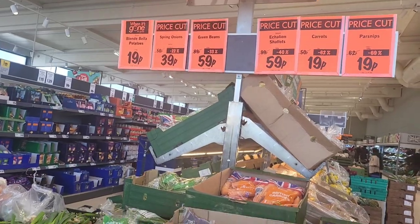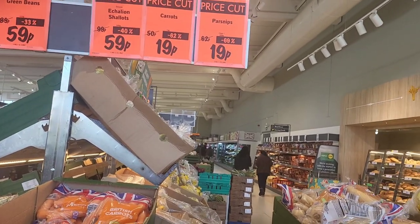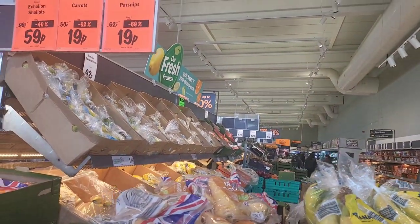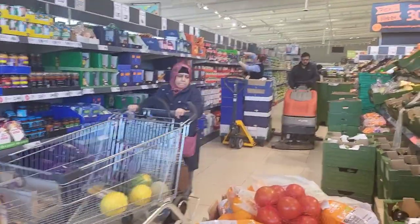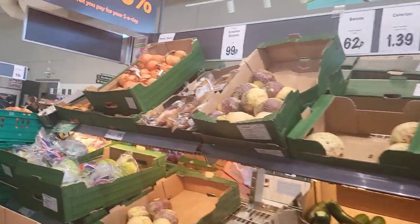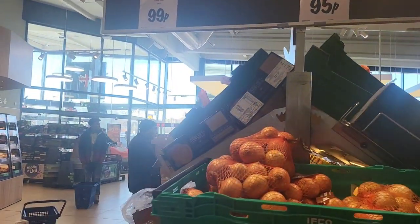So guys, the first thing we've seen is carrots and it's going for 19p. I can't believe my eyes, these big carrots are 19p. Oh my god, this banana, they didn't write the price, but let's take one and see. So that's the price cut, which I think is very good. They've got some oranges. These are onions, 65p. These are also 99p.